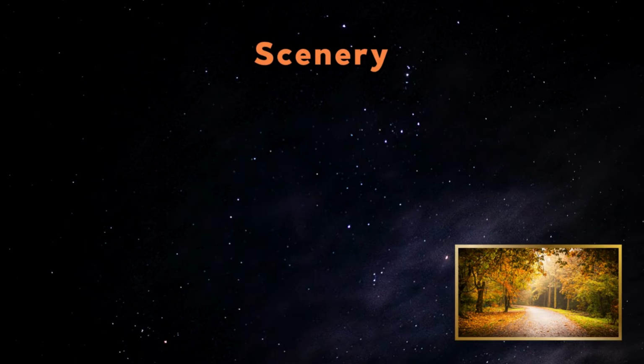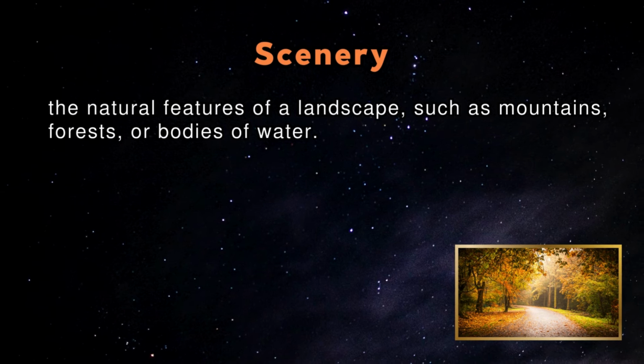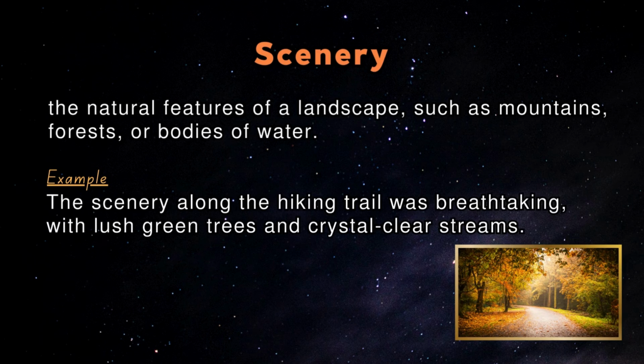Scenery. Scenery refers to the natural features of a landscape, such as mountains, forests, or bodies of water. An example in a sentence will be, "The scenery along the hiking trail was breathtaking, with lush green trees and crystal clear streams."